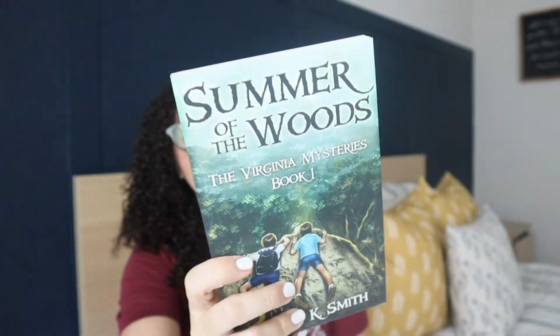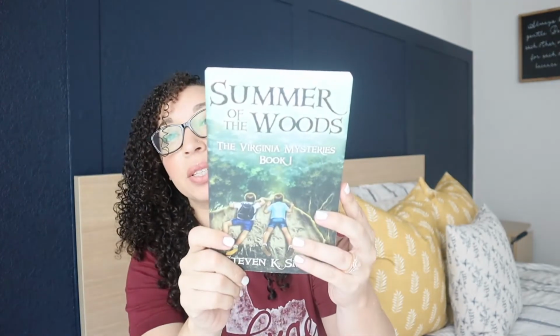Her first book, which is not from The Good and the Beautiful, is Summer of the Woods, The Virginia Mysteries. And this is book 1. And it says, when 10-year-old Derek and 8-year-old Sam move with their family to Virginia, they have no idea what adventures the summer will bring. As the brothers explore their creaky old house and deep surrounding woods, they uncover a 60-year-old mystery of a valuable coin collection stolen from the local museum. Join the boys as they spend their summer running from danger and searching the woods, secret caves, rushing waters, and hidden passageways for treasure and the rare 1877 Indian head cent coin. So that's that book.